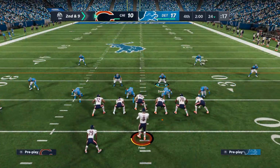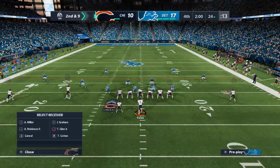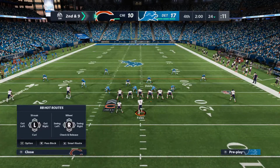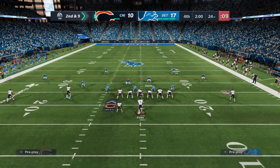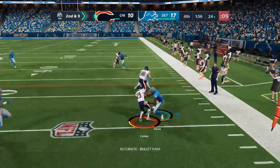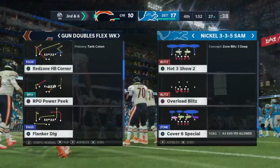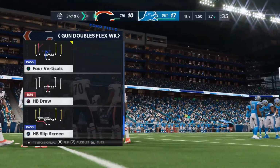So the Bears with the football here as we welcome you back. They come up on a 2nd down now in a game that looks like it's going to go down to the wire. Looking to throw again on 2nd down. Foles. That is caught by Cohen. A gain of 4 on the play. And all of a sudden here, it's 3rd down.